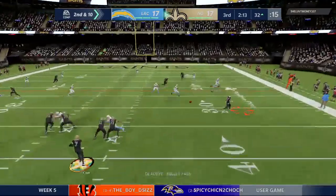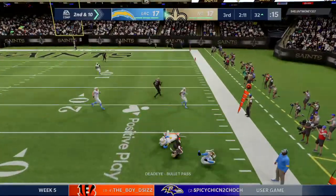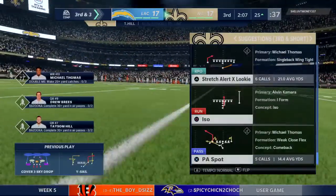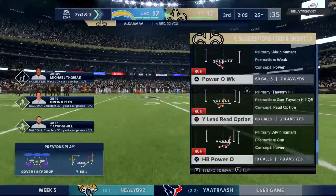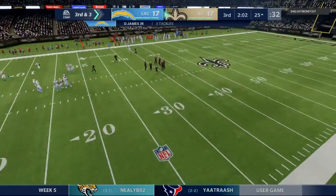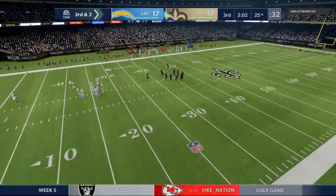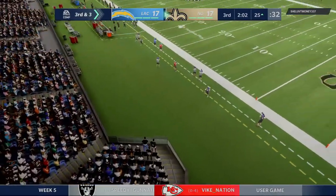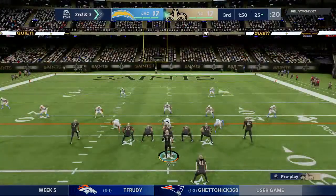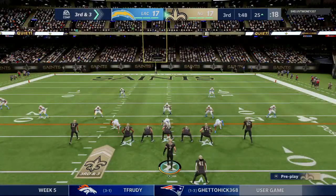From the gun, Hill. That's complete to his running back, Kamara. They get 7 out of that, so they're left with a 3rd and 3. Looked like a pretty good, safe play right there. No, he's had trouble with the interceptions in this game there. Hits his guy out in the flat. Yeah, so many times we hear quarterbacks and offensive coordinators talk about in your progressions, you're either throwing the touchdown or you're throwing the check down.